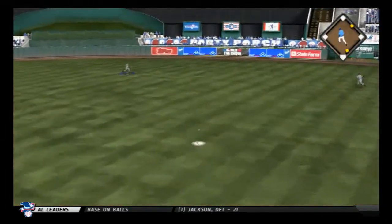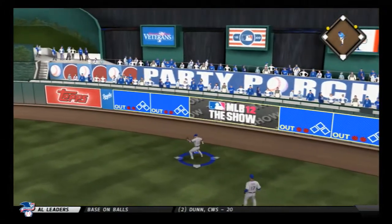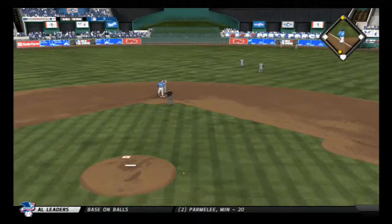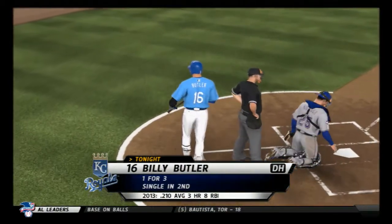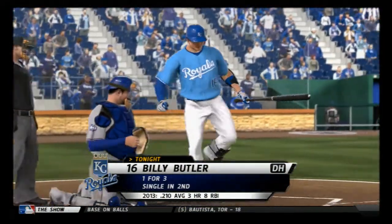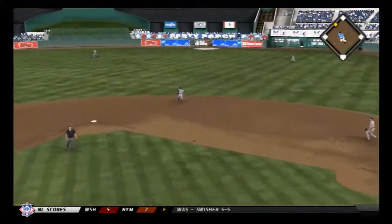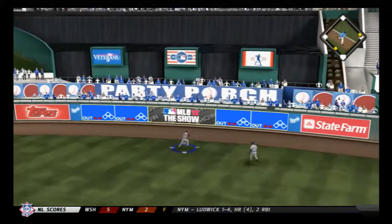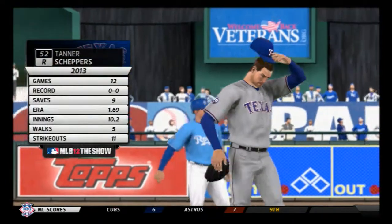Swing and a liner toward right center. And that's a base hit for Gordon. Around third and being waved on home. And not in time as the run scores. Billy Butler will get another crack, 1 for 3 thus far. And good contact there as this is hit high and deep to right center. And this is going to get down. Extra bases. Number 52 will be the new pitcher.